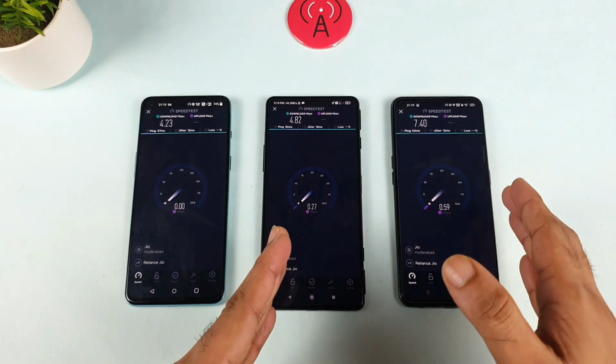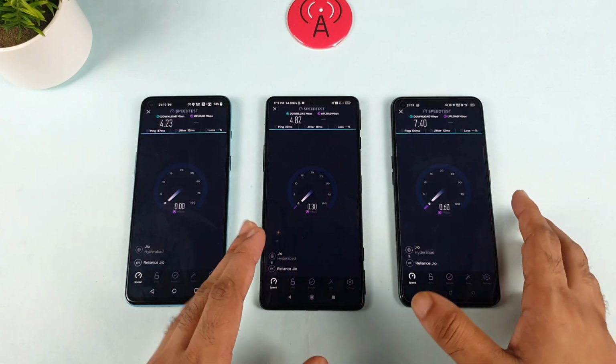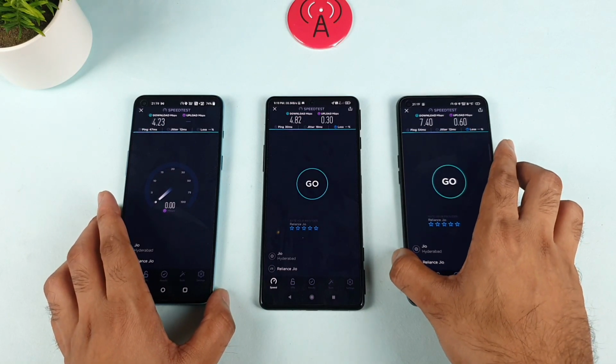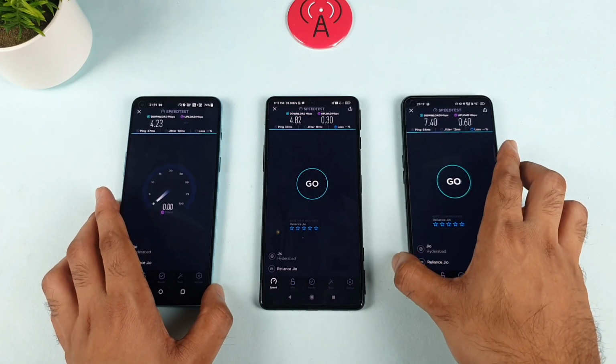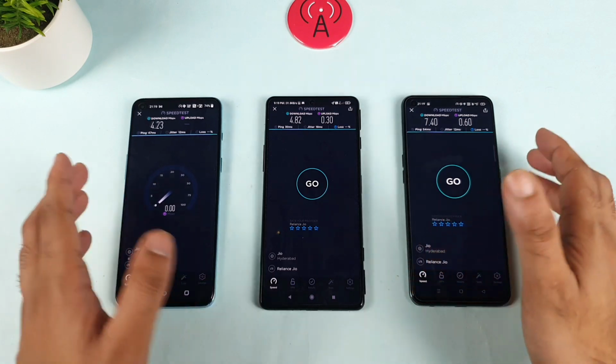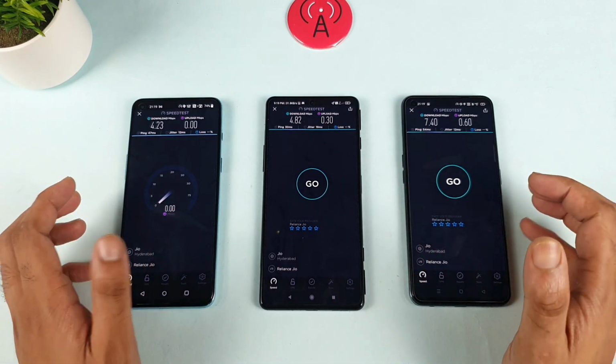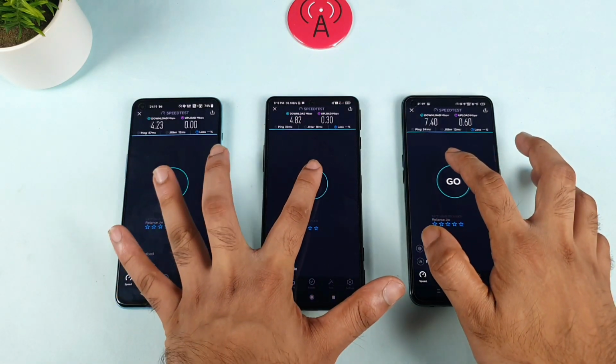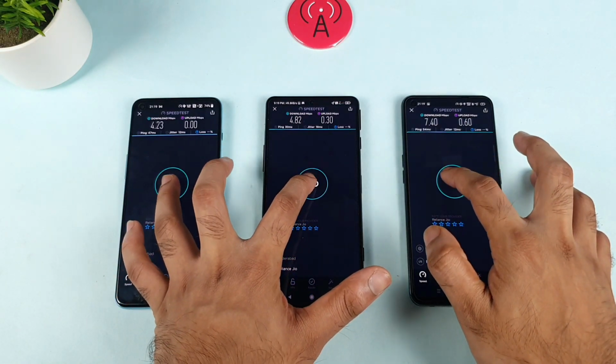So don't come to a conclusion right now. Just wait for my outdoor videos as well. Please wait for my outdoor 4G test, which I'll try to upload as soon as possible. Only then can you definitely come to a conclusion about which phone is the best one. So upload speeds 0. Let me try to do the test again one more time.